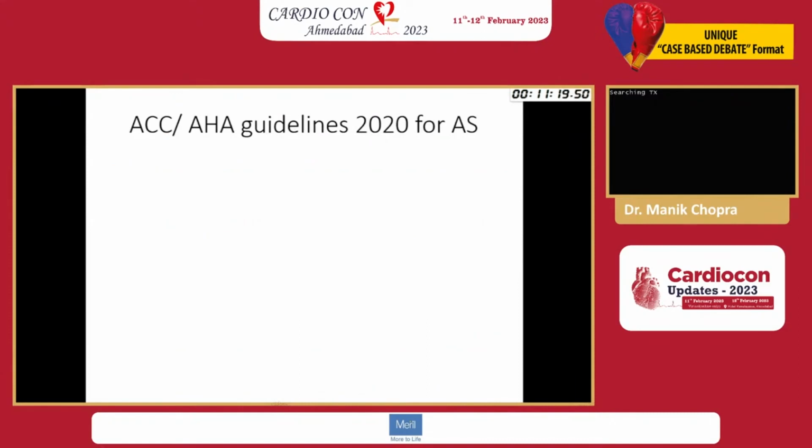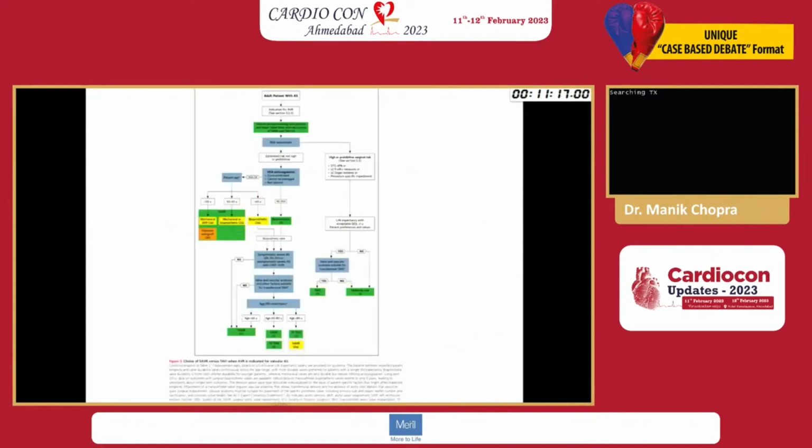Now, where do the guidelines stand? This is the chart for the patients who need to be treated for severe AS. But in general, I would like to focus on one thing. This is for high risk and prohibitive risk. It is completely in favor of TAVR. For low risk and intermediate risk, I won't go into detail of this whole chart, but in general, the cutoff would be 65 years. Less than 65 years, surgery; 65 to 80 years, SAVR and TAVR both class 1; and more than 80 years, TF TAVI is class 1, while surgery is class 2A.